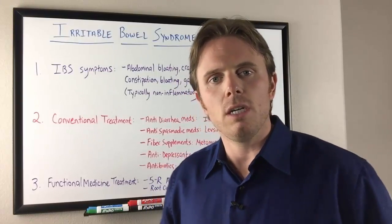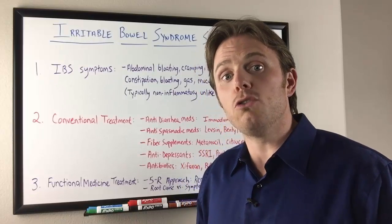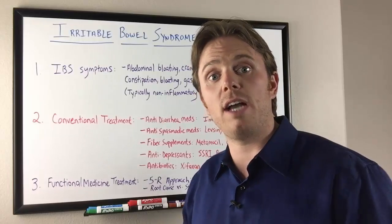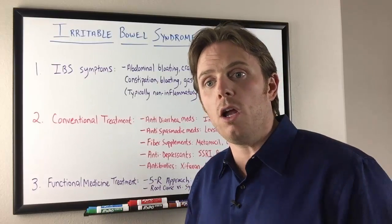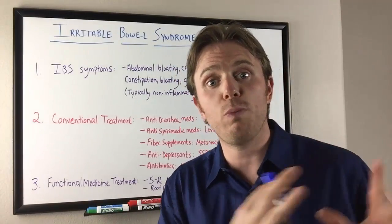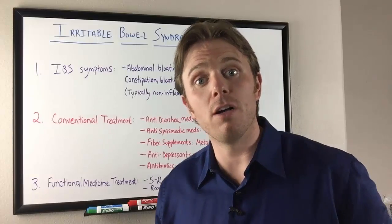Sometimes we even use probiotics and anti-inflammatory herbs like turmeric, which can actually help slow down the intestinal tract. So we'll actually use turmeric sometimes, when we have gastroparesis and things are going too slow, we'll use ginger to speed it up, and we can use turmeric to actually help slow it down, along with boswellia too.